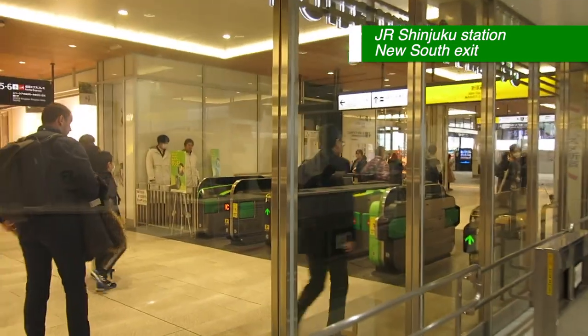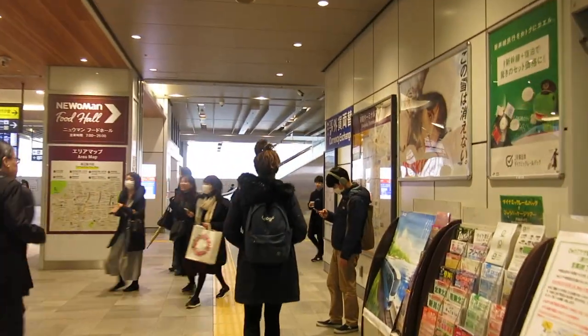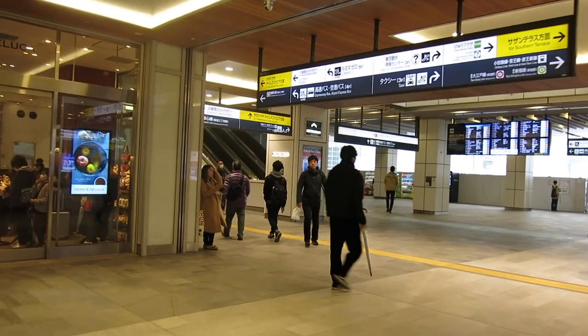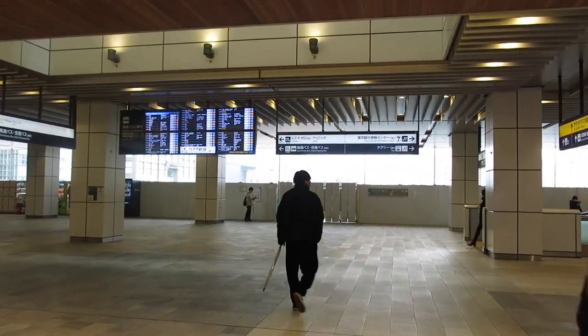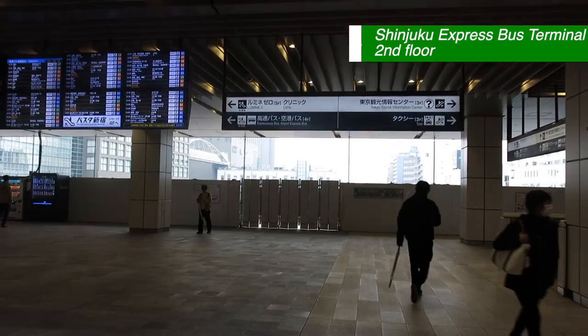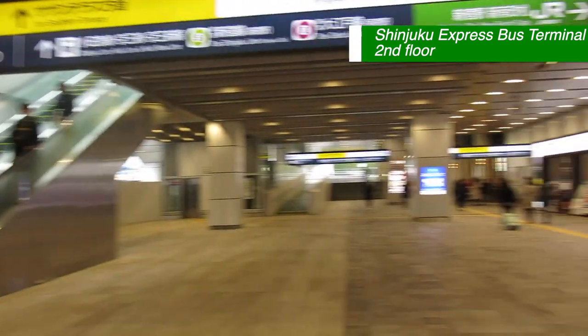Shinjuku Express Bus Terminal opened in 2013, but the entire building of this huge bus terminal is located directly above JR Shinjuku Station, and the New South Exit Gate is located inside this building of the bus terminal. So you don't have to walk outside when you change train and the bus, and you can move with peace of mind even on a rainy day.